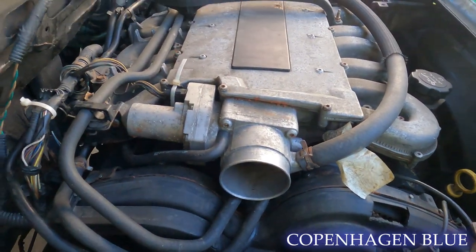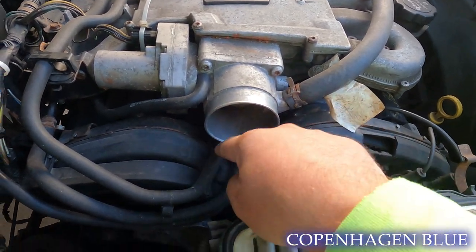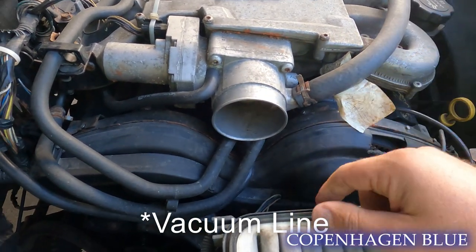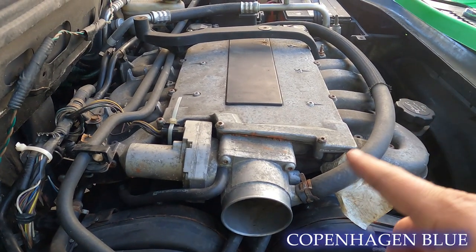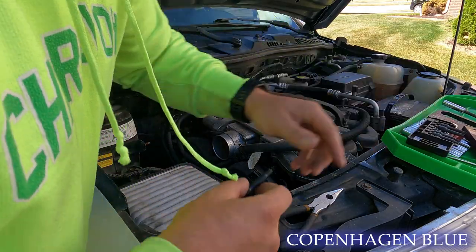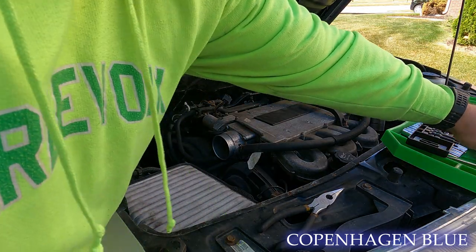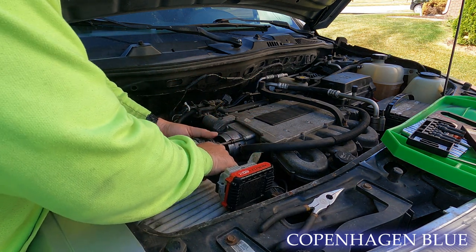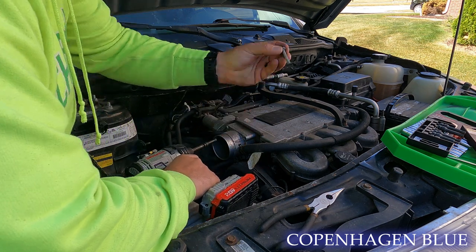So we're going to take off the throttle body on this, which is three bolts. There's one down in the very bottom of the middle. We have two coolant lines. We have another coolant line over here. And then we have this line here that goes for the positive crank ventilation system, which is a really dumb way that they ran all of this. But let's get the throttle body off. So we have a T30. Long T30.